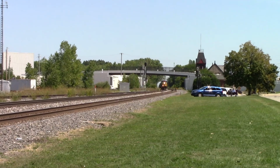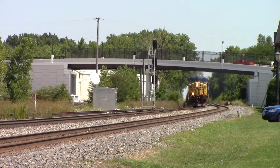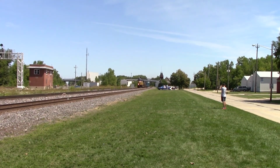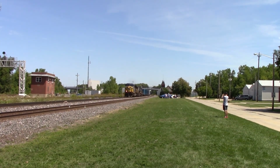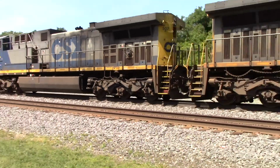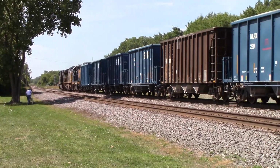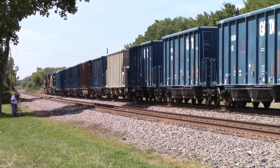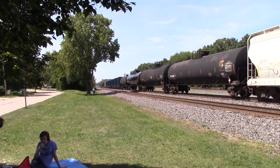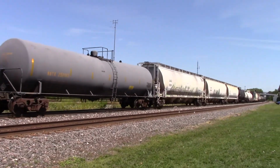Within minutes since the passage of the Norfolk Southern intermodal train, CSX makes its third appearance of the day by sending a westbound mixed freight train on the Willard subdivision, led by two AC4400CWs in YN2 and an EMD GP38-2. As I turn around here, we see a pair of old Amtrak boxcars that are also on this train as well.